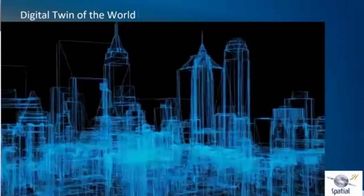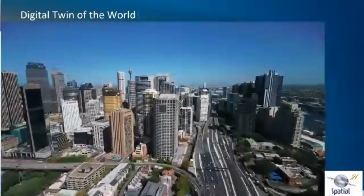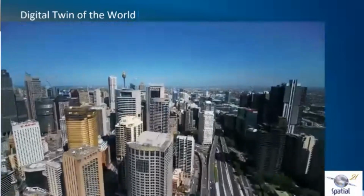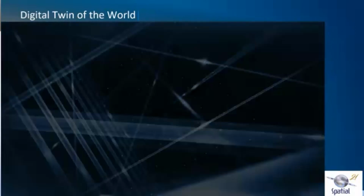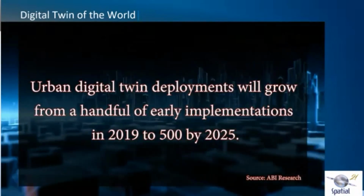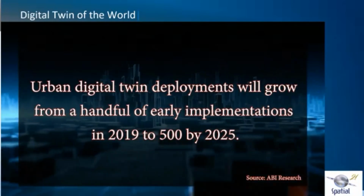Now let's look at one more city. Earlier this year, a digital twin was developed in Western Sydney. It's Australia's built and natural environment. The open platform can visualize 3D and 4D data over time. Here, an infrastructure developer can locate utilities very easily. The government can better communicate plans for development to citizens. Growth is expected too. ABI research says urban digital twin deployments will grow from a handful of early implementations just last year to more than 500 by 2025.